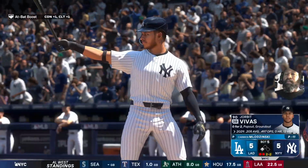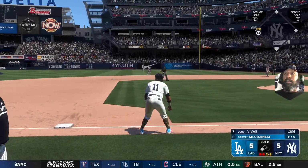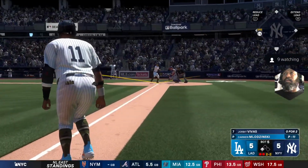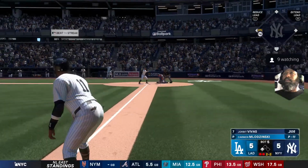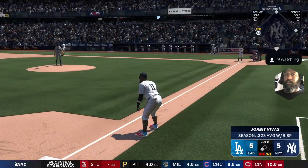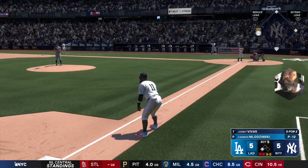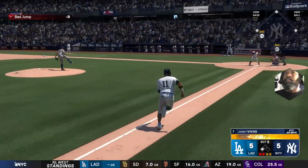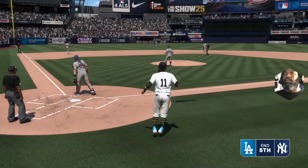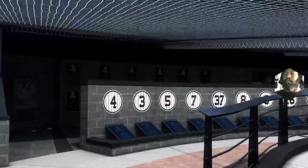So up next, Jorbit Vivas. He's been such a good hitter with runners in scoring position. Some guys just take it to another level. Oh, and now a wild pitch. Runner stays put at third. Swing and a ball hit out towards left center field. Reaching for it and brings it in. So they pick up a run on two hits, no errors.